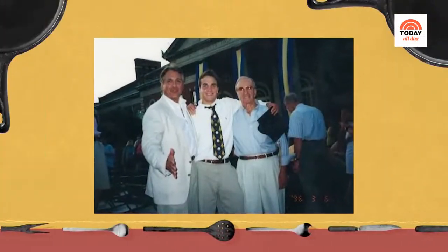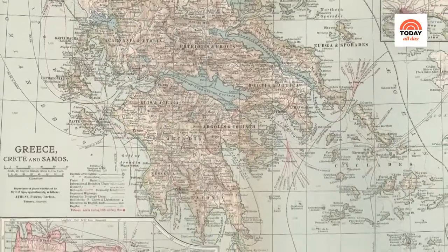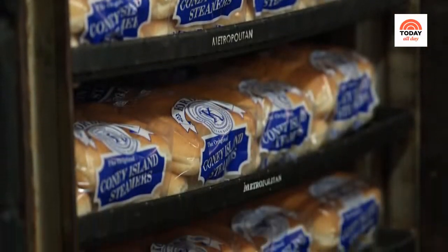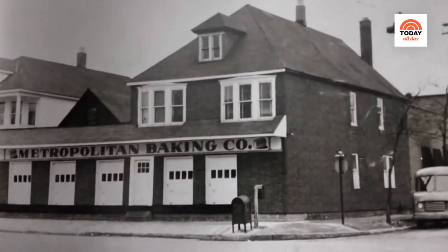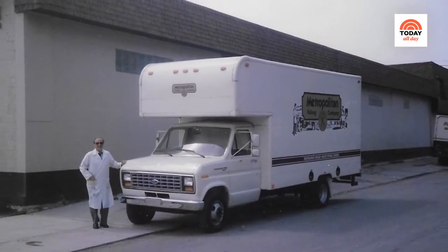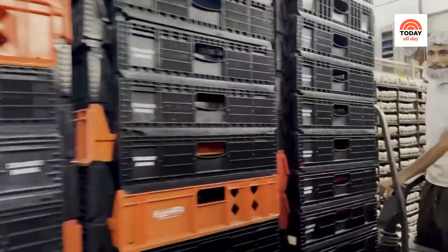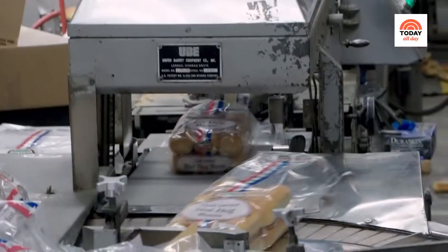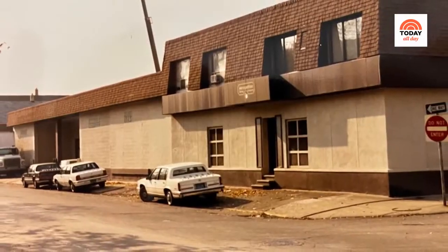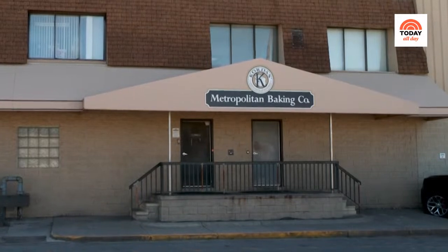For 3 generations, the Cordes family, who also traced their roots back to Greece, has risen to the occasion, selling specialty breads. Metropolitan Baking Company was founded by my grandfather in 1945. In the beginning, Metropolitan only sold simple loaves. Today, they produce dozens of items for grocery stores, high-end restaurants, and of course, coney diners. And while their products have changed over the years, a few names have truly stood the test of time.